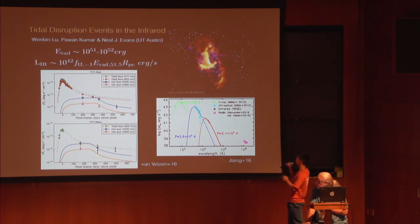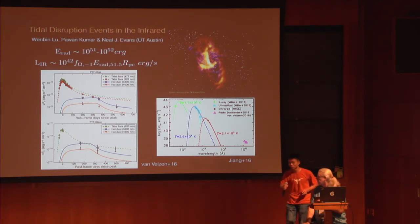By the way, this is the Milky Way Center. So I consider the fate of this radiation. It turns out most of the radiation gets absorbed by the dust, circumnuclear dust, and it produces a bright infrared signal. And this has been confirmed a month after I published my paper. This opens a new window because no one has taken a look at TDEs in the infrared before. In the future, we'll have lots of observations. Thank you.